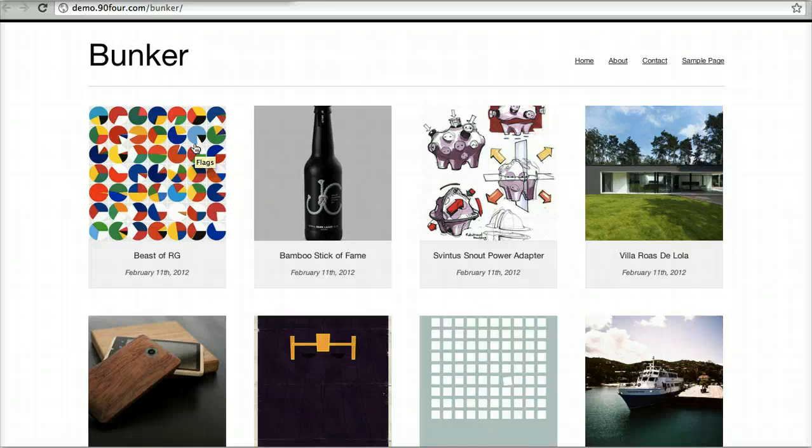See, a lot of the premium portfolio templates I look at have really nice bells and whistles, a lot going on, but it really does demand a steep learning curve oftentimes, right? You have to spend a week just getting used to it. This is a kind of theme, a couple of hours, even less, and you're up and running. So let's have a look at how one of these front page posts work. I'm going to click on Best of RG.